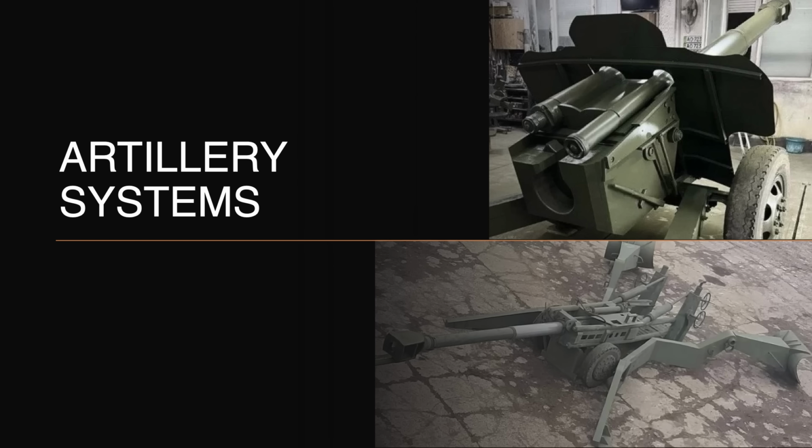What you're seeing on the right there are 2 decoy artillery systems, one of Soviet make and the other the famous M777, with the latter reportedly being a particular favourite of some decoy makers.